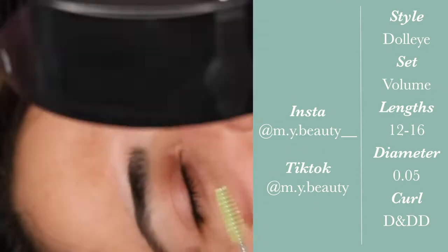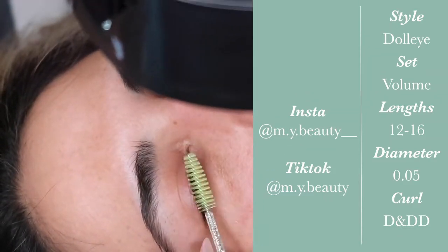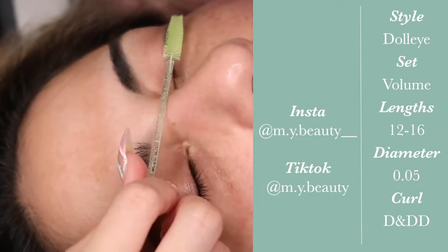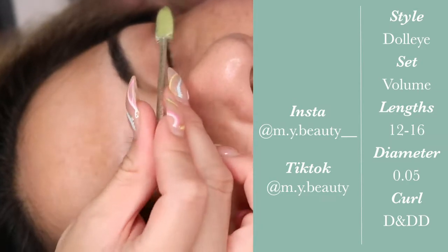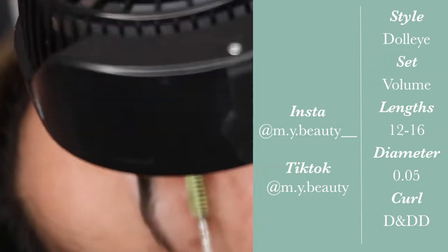However, today I'm going to be talking about where to start when you are becoming a lash tech and where to get your supplies if you need it, and just some extra tips as a beginner lash tech. Now, as a lash tech, when I first started, I had very low income. Obviously, when you're starting, you're going to be wondering where do you get your supplies and how do you get it at the most affordable rate.